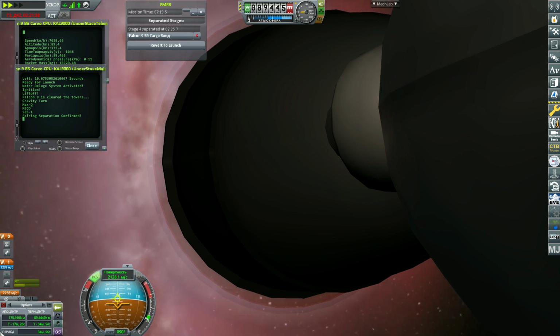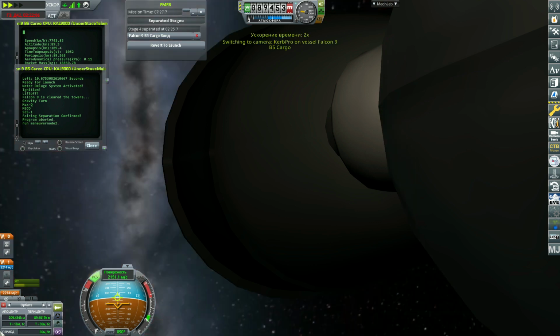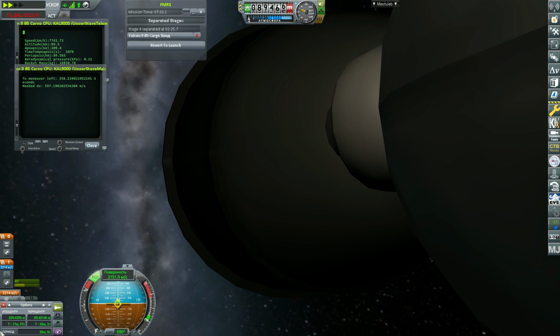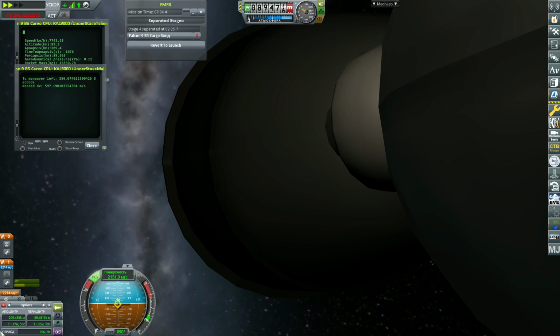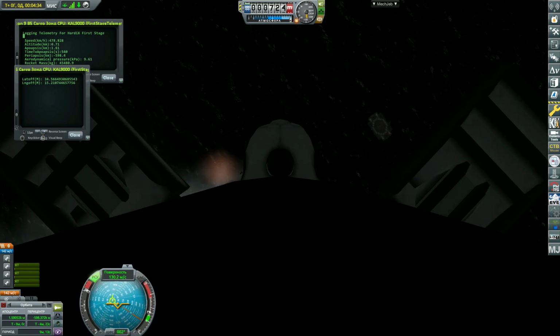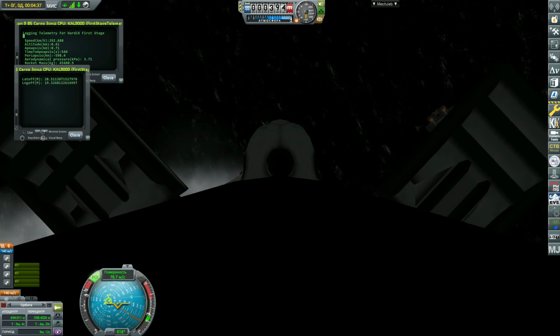Terminal guidance. MVAC shutdown. There you can see it and hear on the nets. We have confirmation of SECO Stage 1. The landing burn for Stage 1 has begun. We are now just waiting for confirmation of good orbital insertion for our 2nd stage.